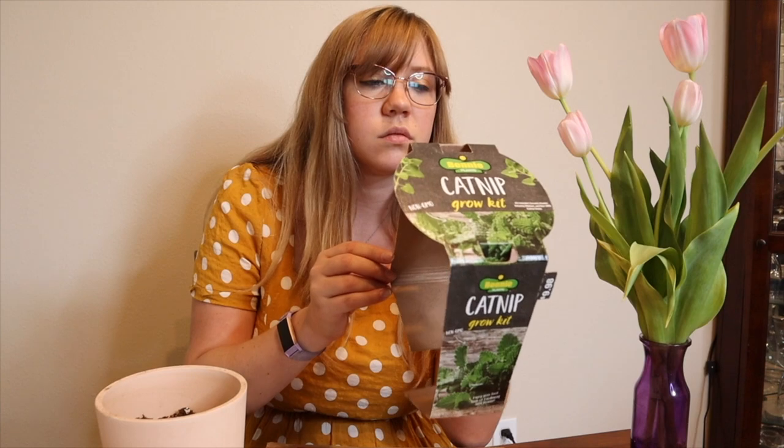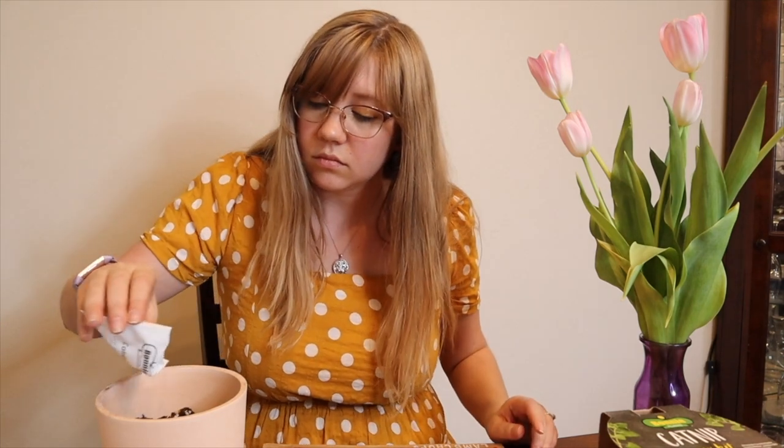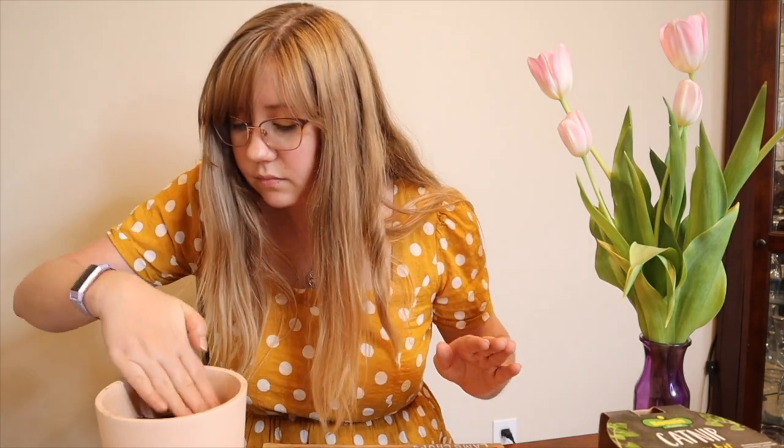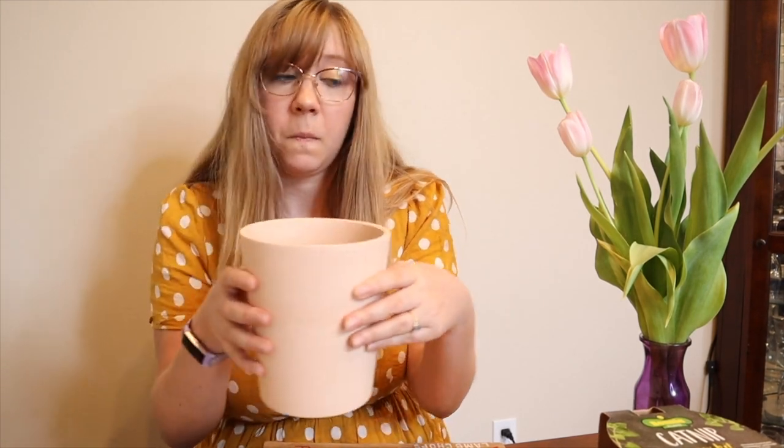What did it say? Okay, well, it says to just put the seeds right on top and lightly press and then lightly water, so I guess that's what I'm gonna do. I guess that's all we do for that. It was a lot more simple than I thought it was gonna be. I don't really know what I was expecting, but whatever.